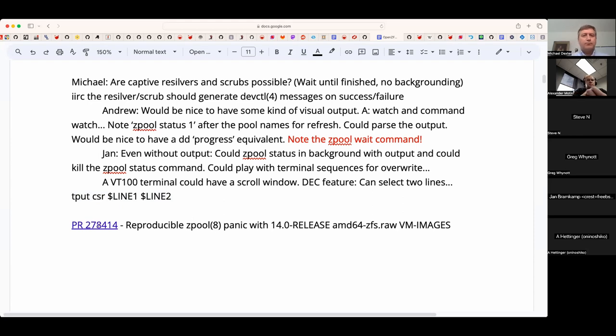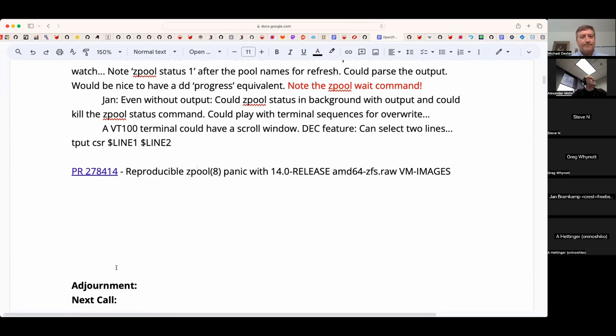Anyway, I've got a script in there that's making it easy to reproduce, and I could make it even easier if people find that downloading a VM image and importing a pool named zroot is a problem. I have ways of fixing that.